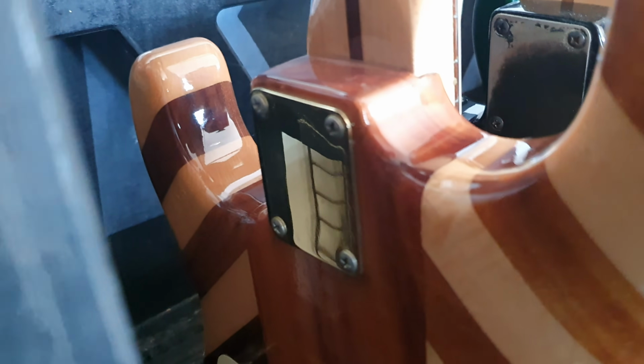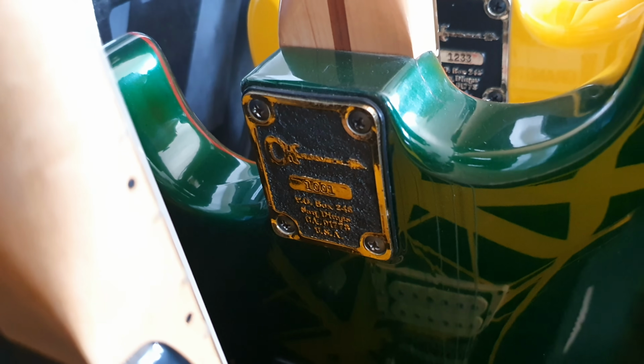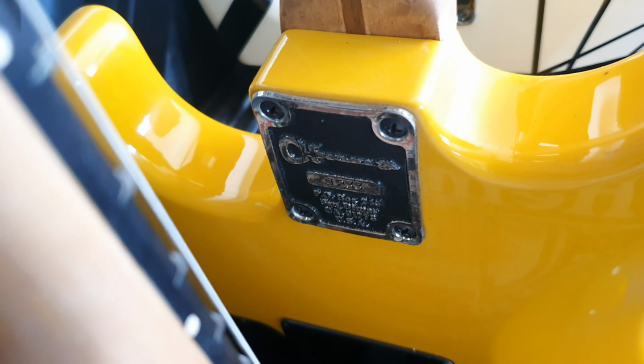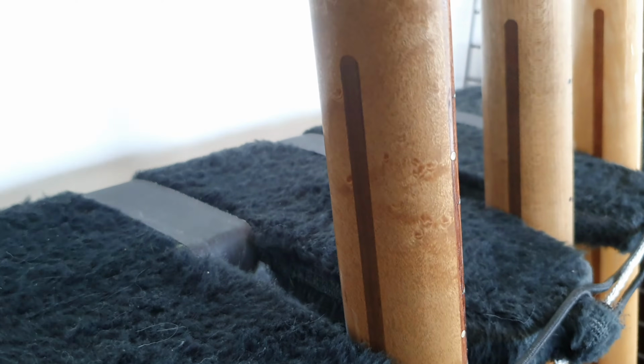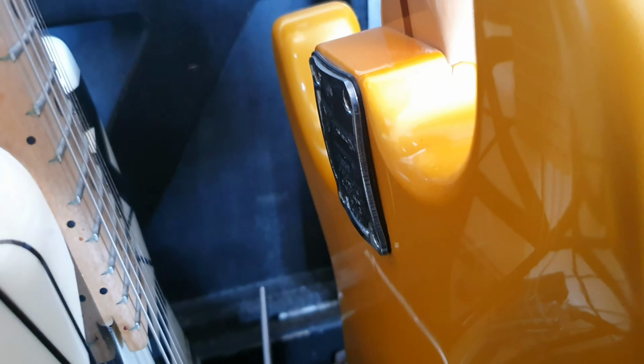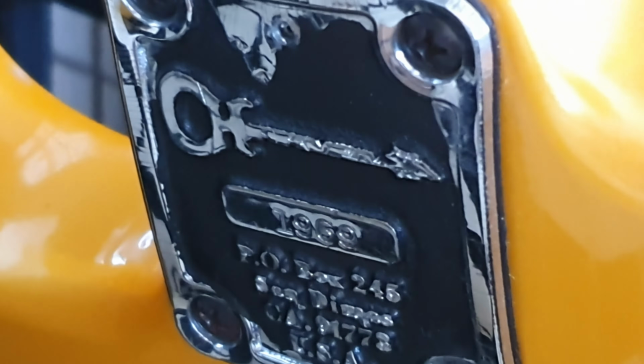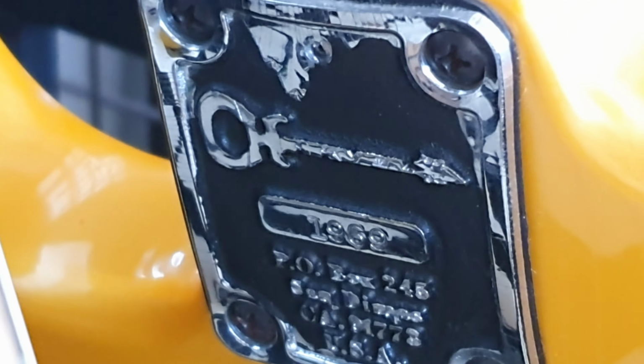Evolution of the neck plates. So we have early days here, nothing on the back, nothing on the back. Then we have the first serialized number 1001, and you can see it's that 3D neck plate style. I can tell you it looks almost hand forged. Then we have the number 1 from Germany, bird's eye maple neck. Beautiful. And then the striper for Grover, and then the Jackson headstock one. You can see the neck plate's almost arched there. I'll zoom in a bit so you can see what the detail looks like. 1969.